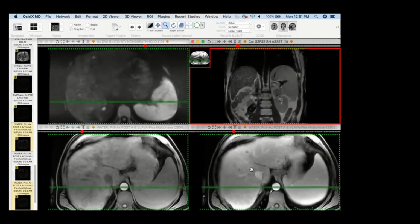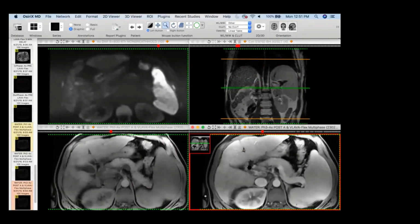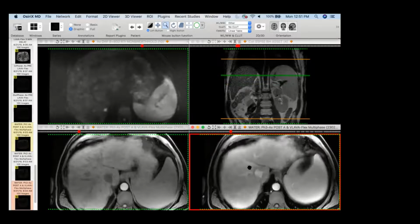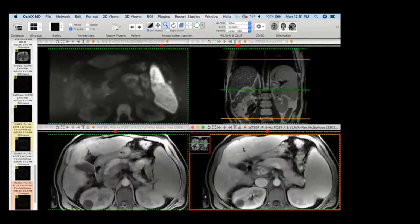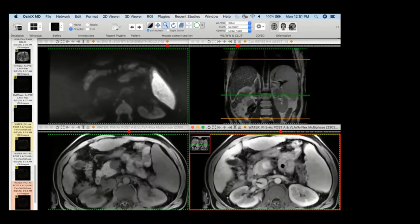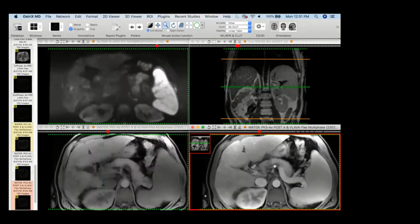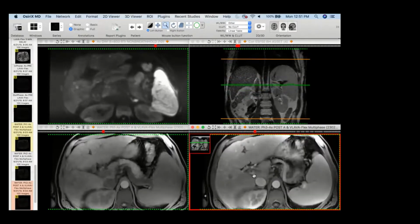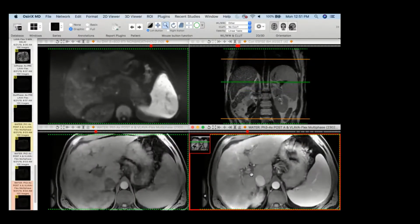Any thoughts from anyone about what these are? Oh, you mean NASH cirrhosis. They were screening for HCC, otherwise asymptomatic. Is the portal vein open? I feel like I saw a thrombus in the intrahepatic portal vein. Yeah, I see what you're saying here. It looks like there's a linear thrombus.